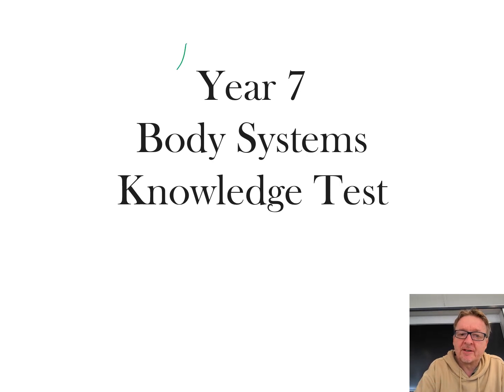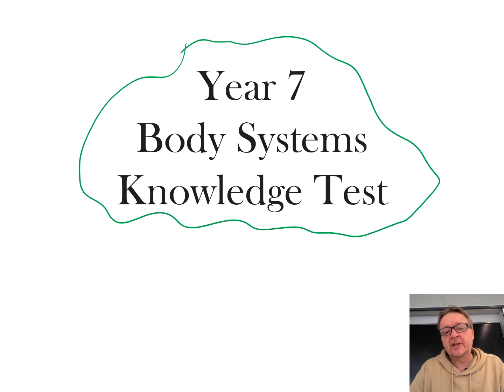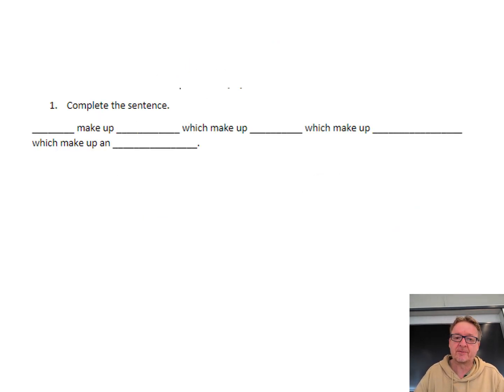Okay, this is then the Year 7's Body Systems Knowledge Test. It builds on the first one that we've done, which is the cell biology one. This is where things are a little bit bigger. We've gone from cells more towards what's happening in the body itself. Complete the first sentence.